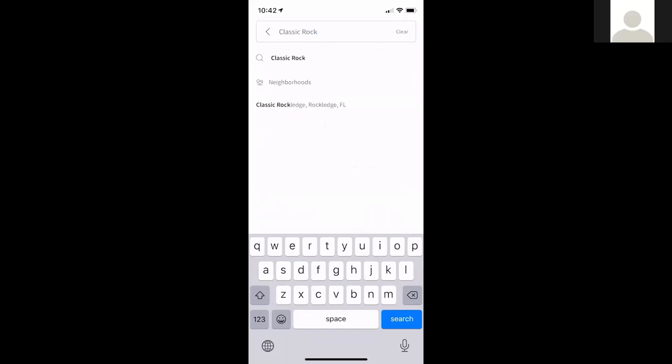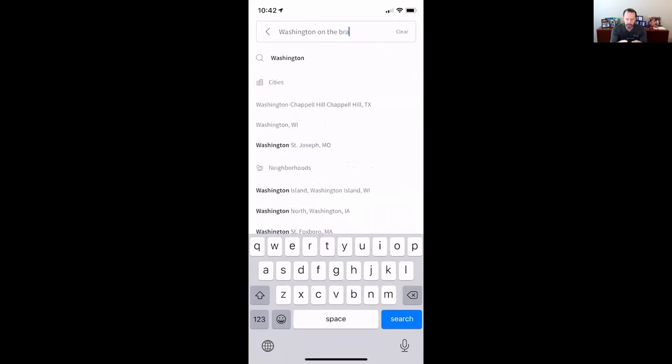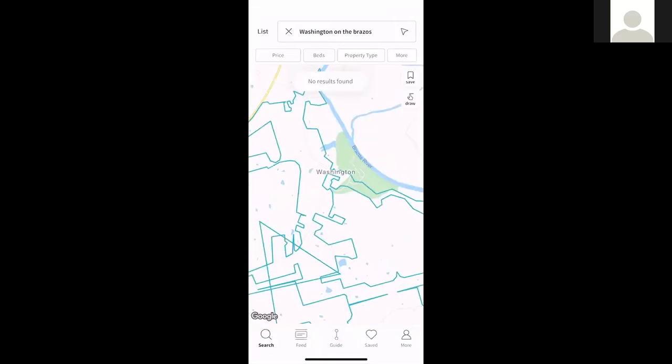We went to the Washington on the Brazos Park. Okay. So let's do that. Washington on the Brazos. That's a state park there, right? So yeah, I think the state is now not controlling it, but it's probably still listed as a state park. Does that look like the park right there on the screen? Yes. Right off of the Brazos River?